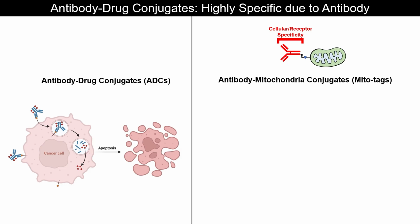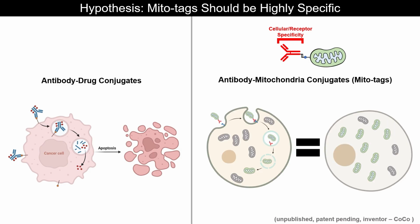And so I started playing with the idea of making something similar for mitochondria, where instead of trying to encapsulate them, why not attach antibodies to the outside of the outer membrane? We're going to call these antibody mitochondrial conjugates, or mitotags. Again, I don't have this proven, but I'm naive in thinking that maybe it's just a receptor-mediated intake that would lead to internalization of mitochondria and bioengineering programming.